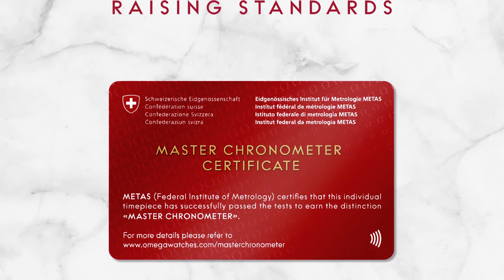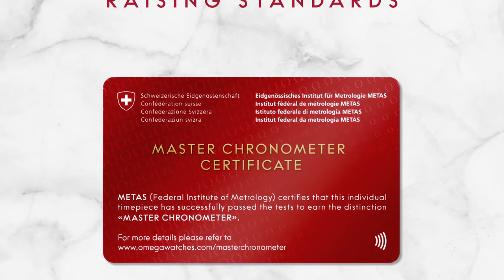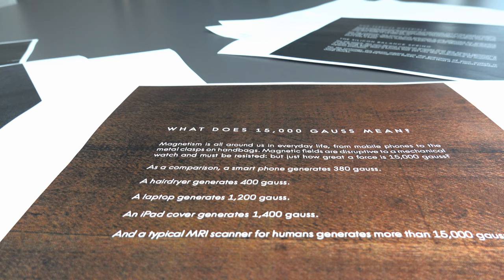There is a nice video explaining the differences. If you haven't seen the video, please go and check it out. It includes the famous Speedmaster chronograph, the hand-wound chronograph movement 3861, turned into a Metas certified watch. I always have to say watch. But what was the reason? Why did Omega do that in the very early days?